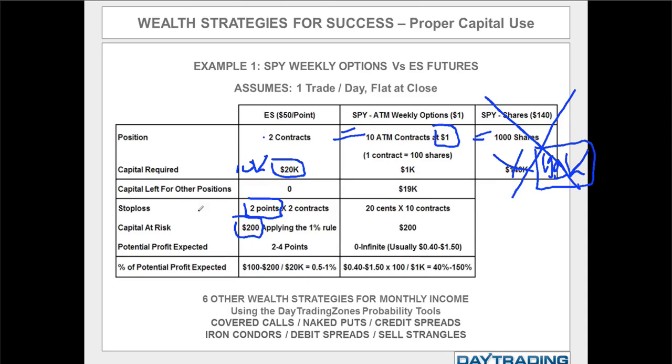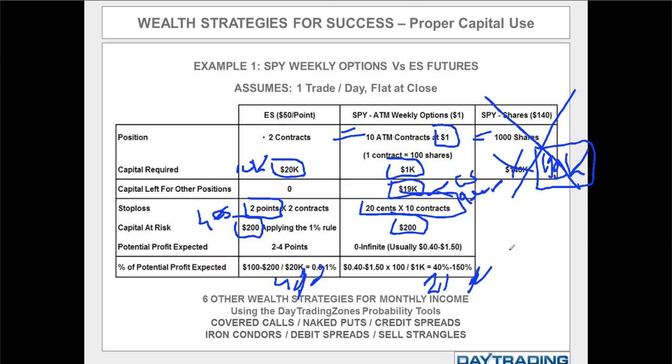Most of the professionals trading the ES, FYI, even on 1 contract, use a 4 ES point stop loss. Now you use my technique of 10 contract SPY, and you use only $1,000. Now you have $19,000 that you can redeploy to do credit spreads and other futures. You do it smart. You do a 20-cent stop loss, which is the same $200. But I've just proved here that in 1 hour and a half, here you made a 4% return, and here I made 21% return, which is 5 times more ROI for my money.